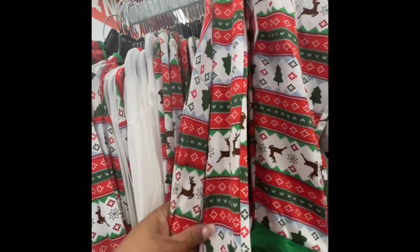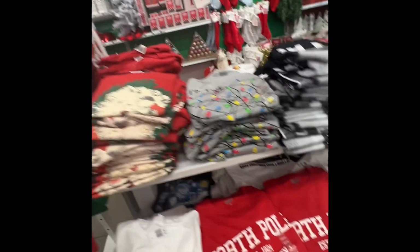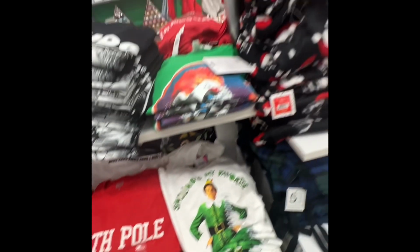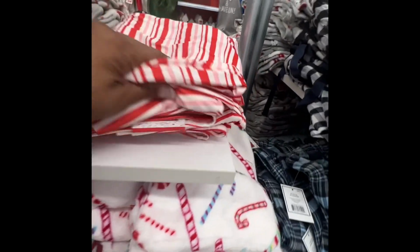This is cute, guys. Y'all want to dress up for Christmas? You know, the night before Christmas, your whole family and stuff. All kinds of t-shirts. North Pole. That's nice. Oh, boy. Look at that. Nice. Very nice. Oh, wow. That's cute. These pajama pants are so cute, guys. Like a peppermint.